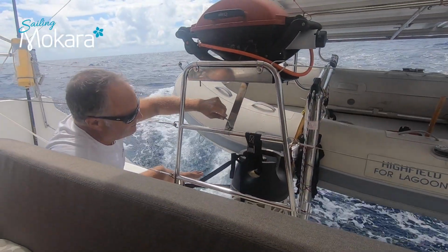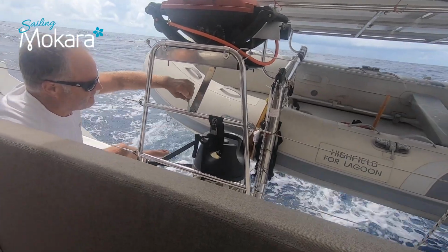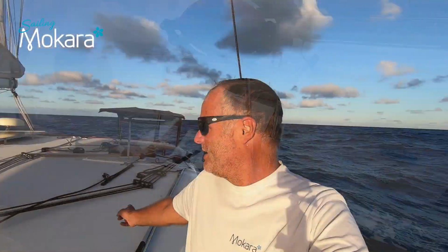And yeah, we're just looking forward to getting there now. Today we've spent most of the day polishing stainless steel, cleaning a bit of the deck on the stern there, and tomorrow we're going to clean the main deck and the saloon roof over there as well. Get some fresh water on it, scrub it down, and then we're pretty much going to be ready to drop anchor and relax a little bit.